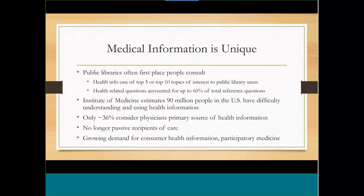We used to think of doctors, like my grandparents would have never thought of asking their doctor questions. And in fact, they would leave the doctor's office not really knowing what they were supposed to do, and they wouldn't have really thought to question or ask questions of their doctors. But now people are really no longer passive recipients of this health care. In fact, in order to be a good healthcare consumer these days, you really need to be able to ask questions and be an active recipient and communicate with your healthcare provider.